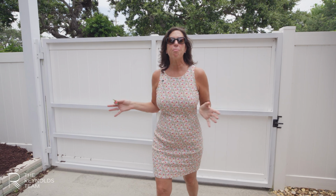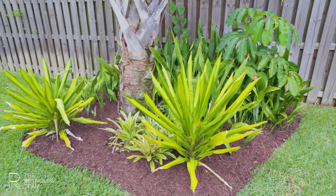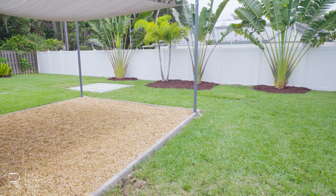And check out this bonus drive for your boats, your RVs, all of your toys here in Central Beach. The front and backyard have been meticulously landscaped, and the backyard is fully fenced in for your total privacy.